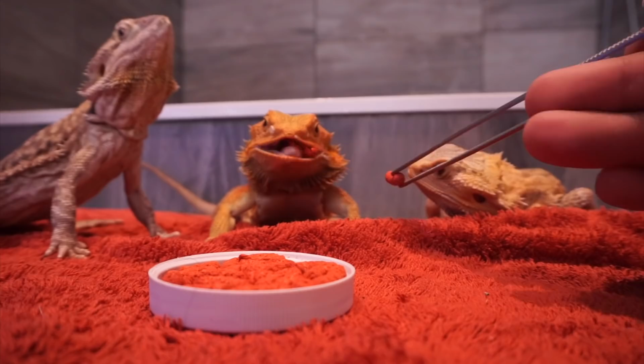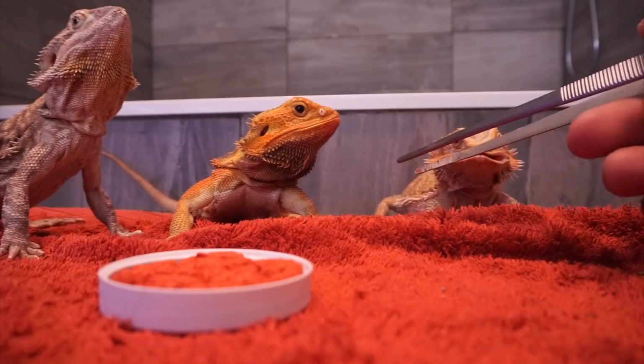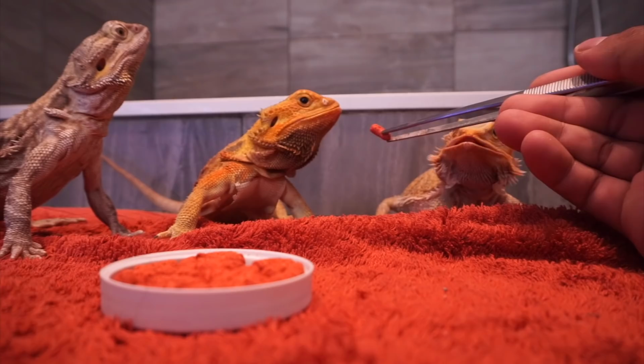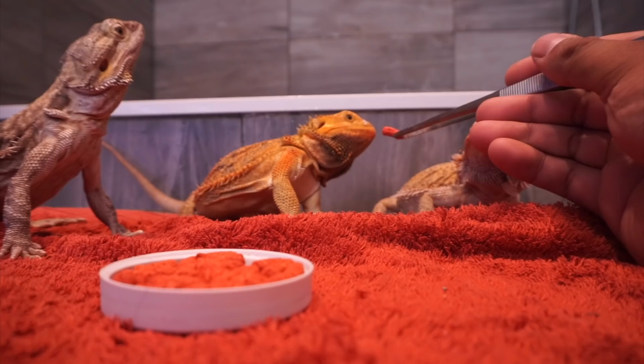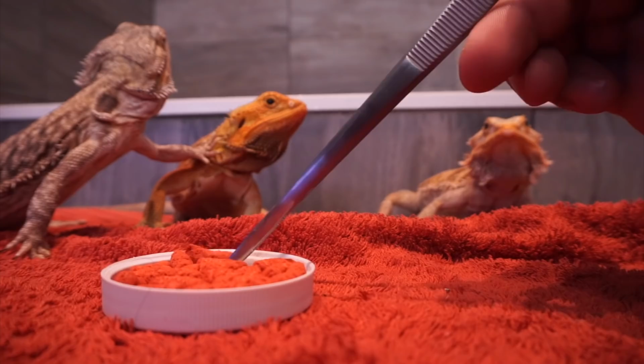Here, take some. Okay, it really does look like this is something that they would like to eat. However, I would not give this to a baby bearded dragon. And honestly, it seems very hard. So I'm going to see about the ingredients. Here you go, who wants it? Hey, stop trying to eat. Yeah, see, she's like, don't try to eat her food. Here you go, BB, here. Here you go.